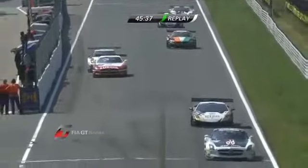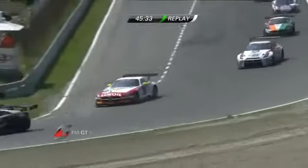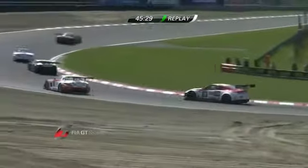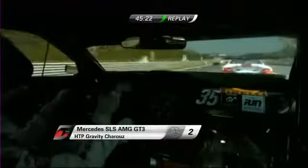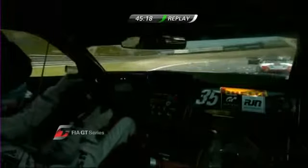Here's a look at the replay of Afanasiev going in too deep. Yeah, you can see how much Ordonez has backed off. The gap just suddenly opens up, and that's because the Mercedes is entering on the wrong line and runs up the track. And of course the top of the track is dirty, it's sandy, and just on the brakes, turning the wheel off the throttle. Just a classic incident. It could happen to any of us on the road, let alone on a racetrack.